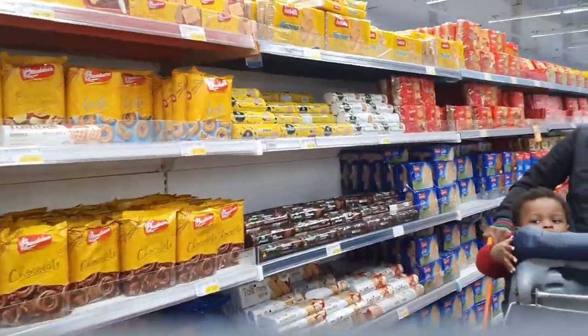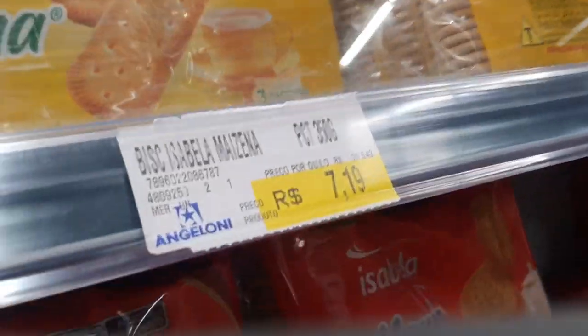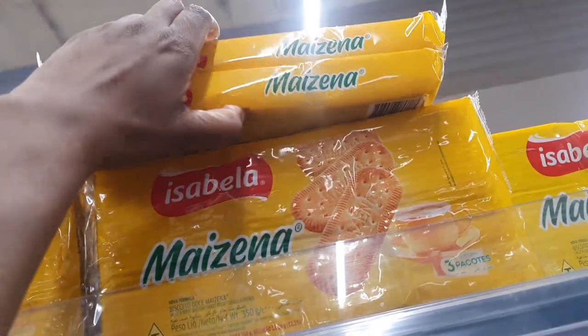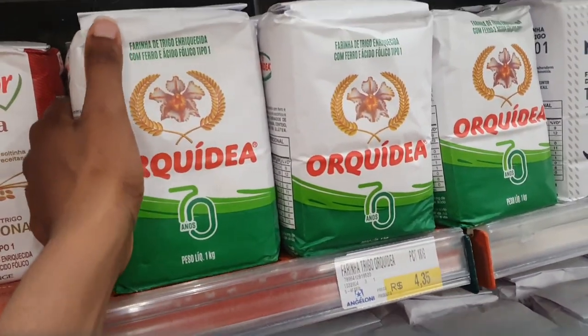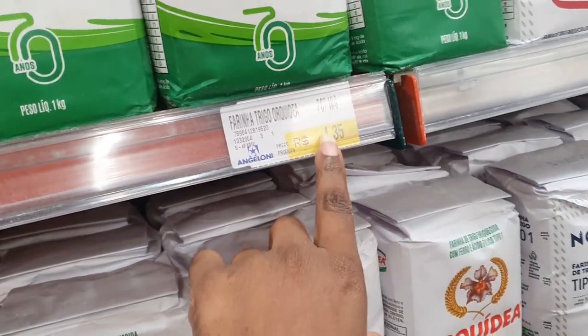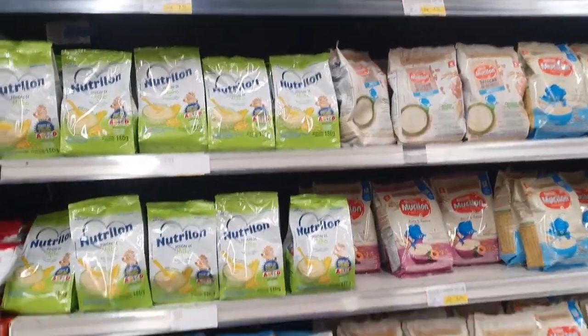So here we always buy these very simple biscuits. 7 reais. Gonna get 2 packets of it. Alright, so we're gonna have flour. The flour that we actually use is this. So I'm gonna take 1. That's 4.35. There we go.